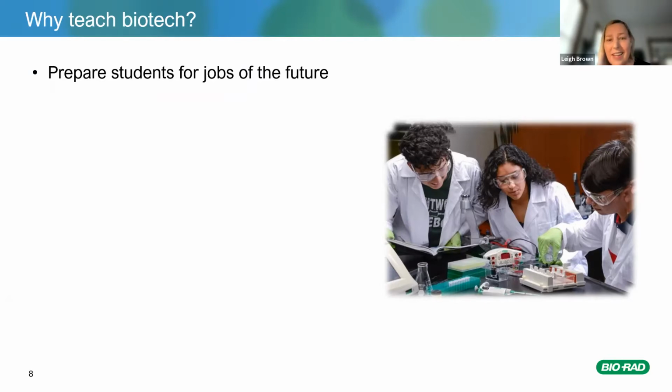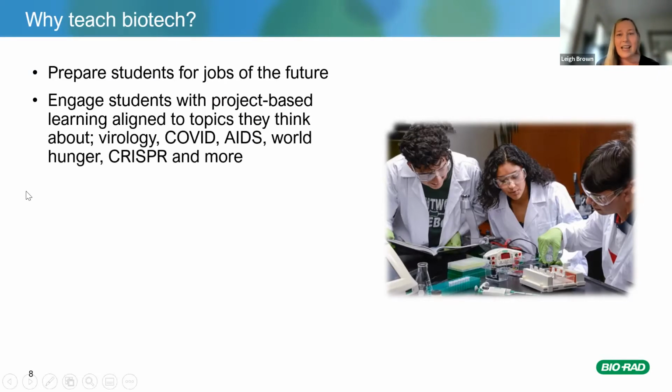But that's really cutting edge science, and your students can do that cutting edge science in their classroom. You also can get them involved in project-based learning. So if they're super interested in COVID or HIV, or if they're interested in CRISPR, this gives them a way to go through and look at the molecular biology of that topic, as well as go all the way through diagnoses and treatments as well, okay?